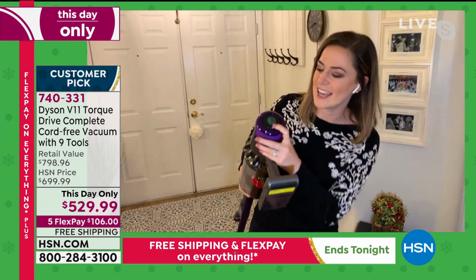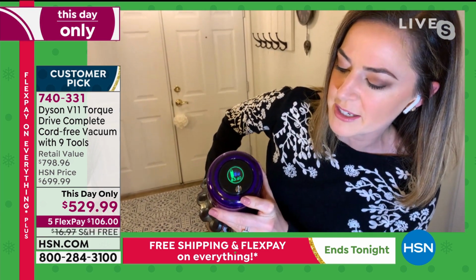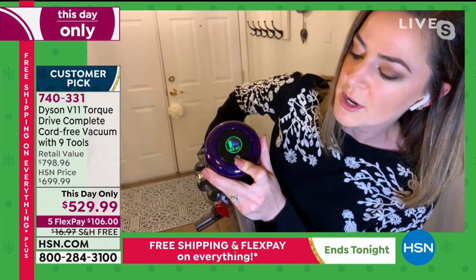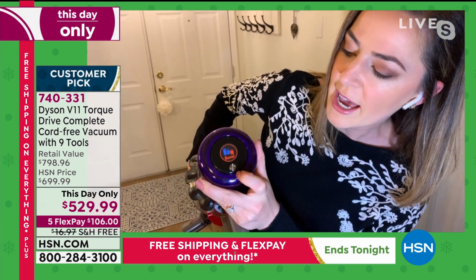And why I say that is on the back here, oh, you can see the time, what's left. I'm going to press the button. You've got 3 modes. You've got Eco, which is there right now, which is demonstrating we have 63 minutes and 40 seconds left. You have Auto, and you have boost.